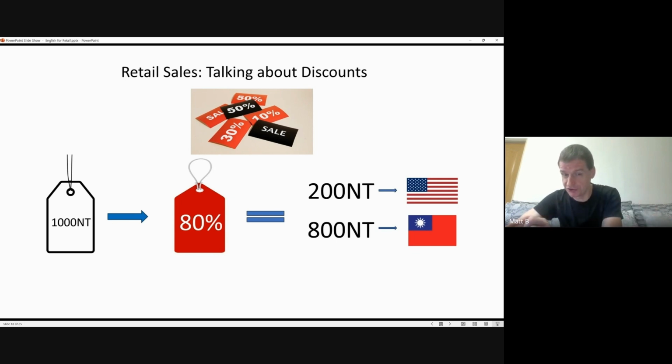80% of the total. So if you have sales tags like these, and you have a foreign customer, you may want to say it's pay 80% of the total. Okay, pay 80% of the total. Then you can even tell them, so this one will be 800 NT dollars. You say 80% of the total.